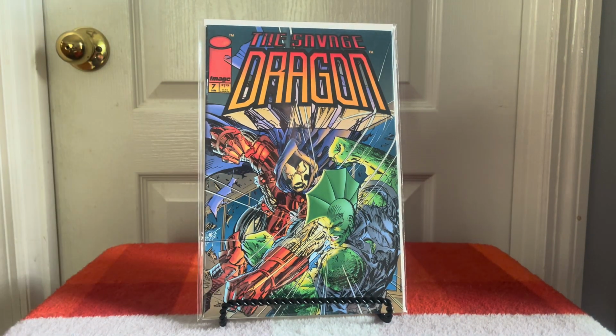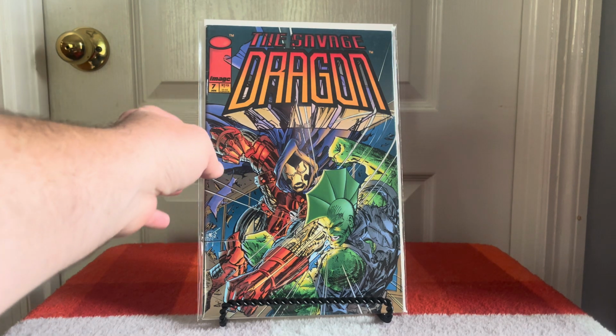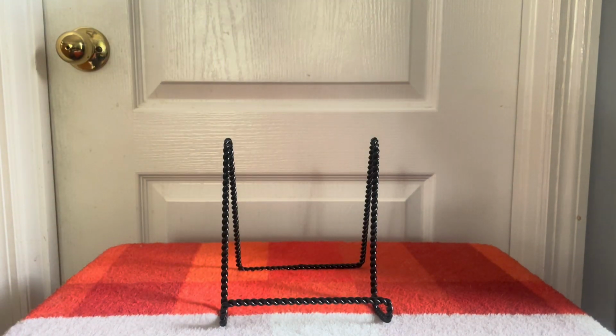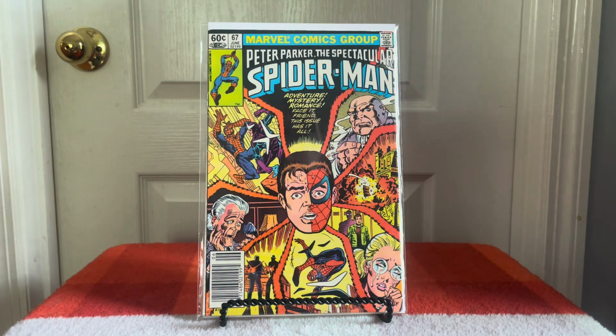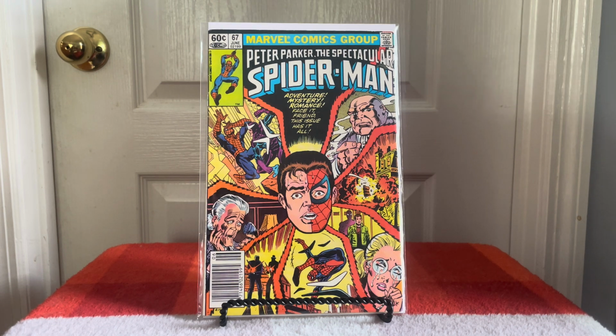Another early 90s book, Savage Dragon number 7. And then got one more dollar book. This is Spectacular Spider-Man number 67. I really enjoy this cover. A lot going on here, but you really see Spider-Man and his supporting cast and some of his rogues. Looking forward to reading this. And this is pretty early as well. This is another book that's from 1982.